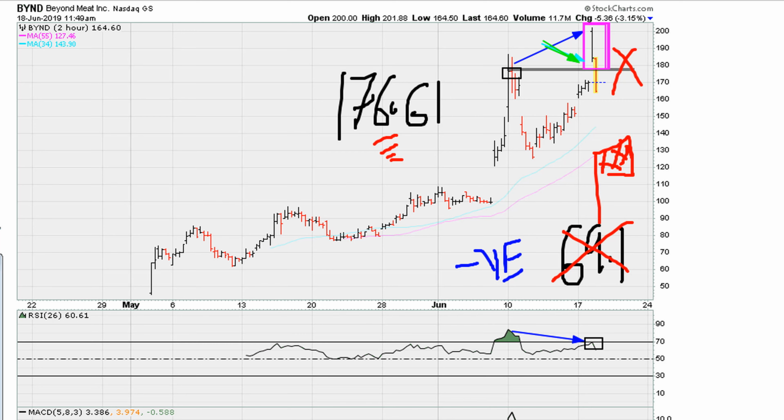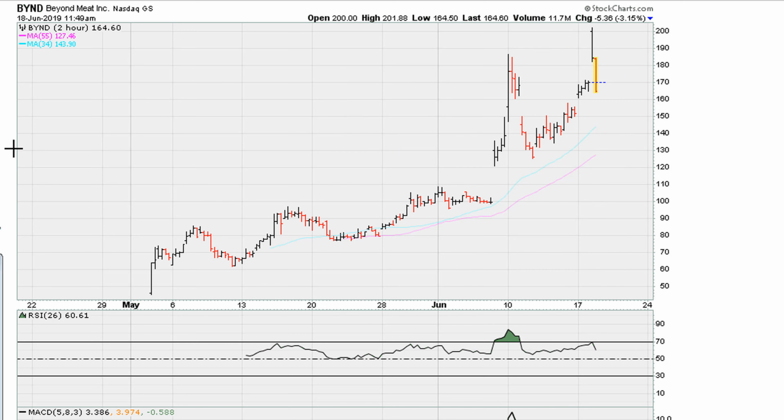So 176.61 on the 2-hourly, 168.10 is pretty much a level to watch for failed breakouts, suggesting a move lower is imminent, and a big one at that.